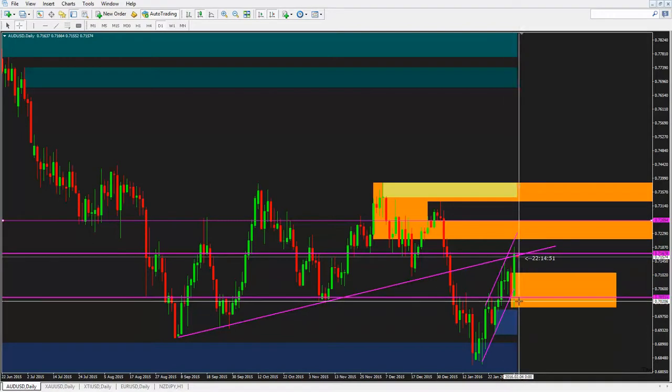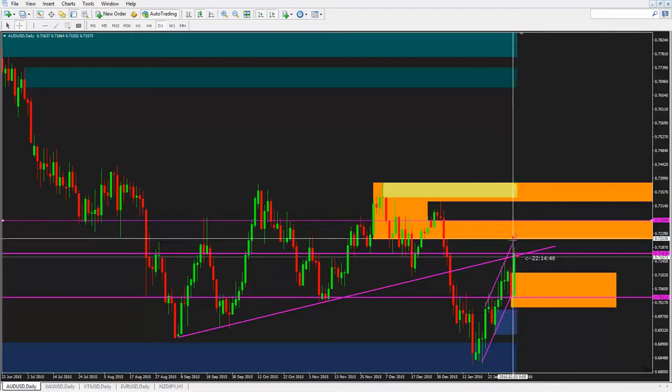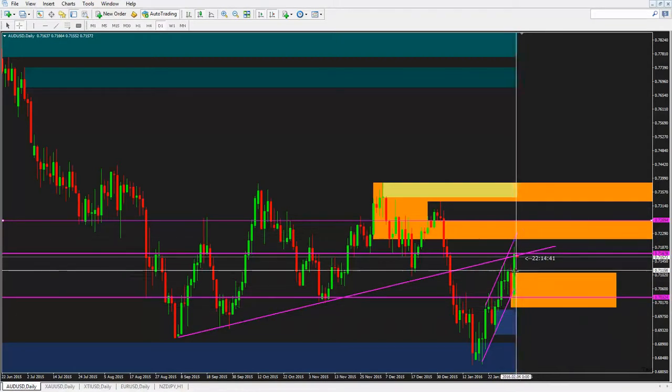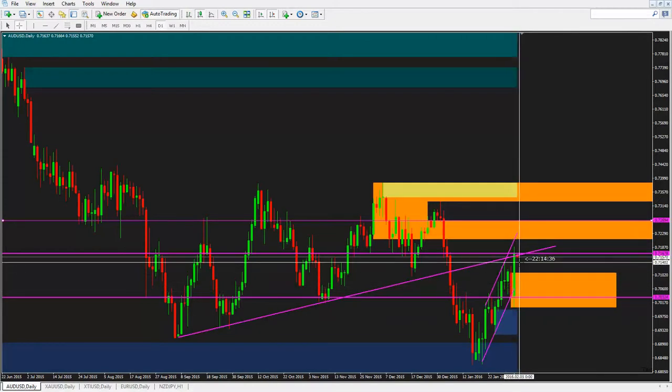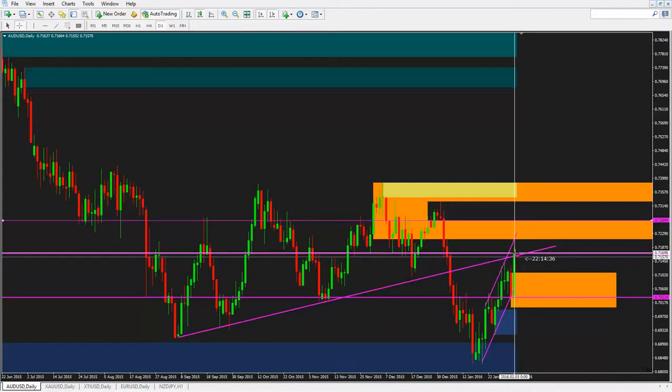It didn't close below support, okay, so we got bearish traps in the market. We got this big push up today which allowed a lot of stops taken out. What has happened now is we've got a close into resistance on the daily.